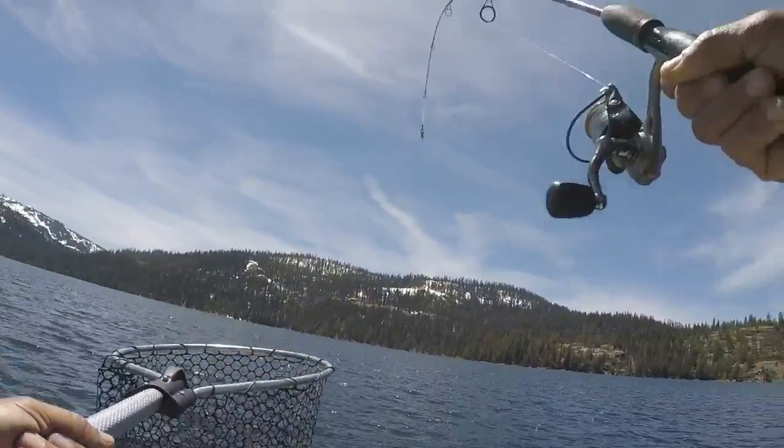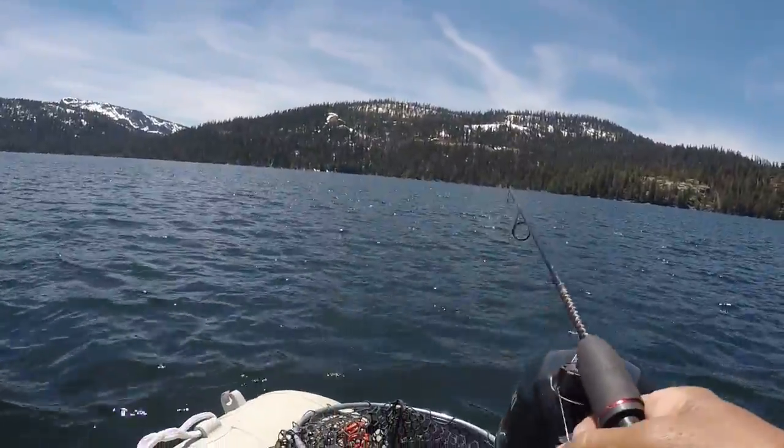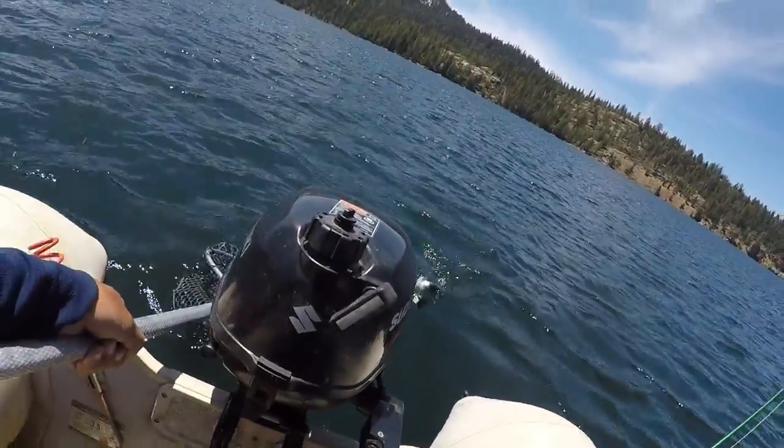Good thing about when you drift power bait with that little treble hook, they usually just hit it really hard, and then they don't get hit. I gotta pay closer attention to my rod. I almost lost my pole right there.